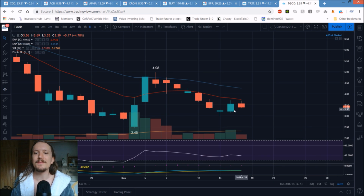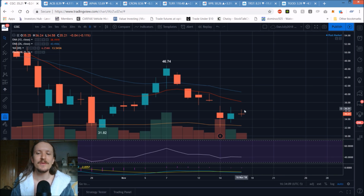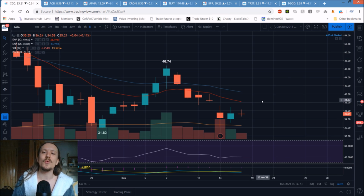The daily time frame is now just an inside bar. As soon as the bulls were unable to break resistance, we formed another daily inside bar, the second one in a row. Declining volume, tightening range, and we're going to get a very clear break and a clear signal on Monday. A break of 34.58 will be bearish. A break of 36.24 will be bullish.